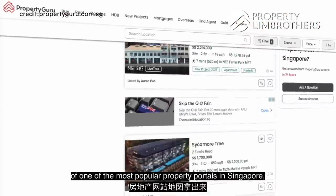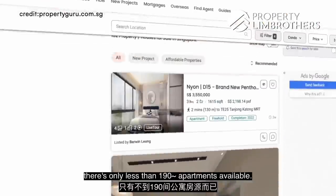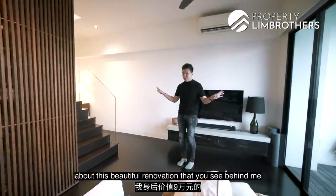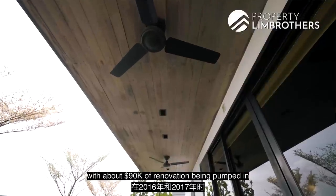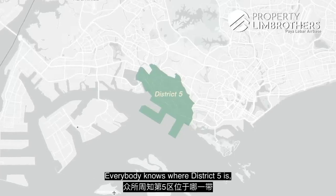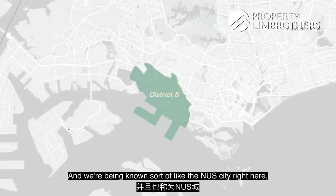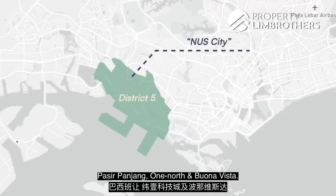Bring out a map of one of the most popular property portals in Singapore. If you were to look at what is available in the market, there's only less than 190 odd apartments available. And before we talk more about this beautiful renovation that you see behind me, with about $90,000 of renovation being pumped in just in the year 2016 and 2017, everybody knows where District 5 is, because District 5 is this beautiful plot of enclave, and we're known as the NUS city right here, because the entire D5 comprises Clementi, Pasir Panjang, One-north, Buona Vista.